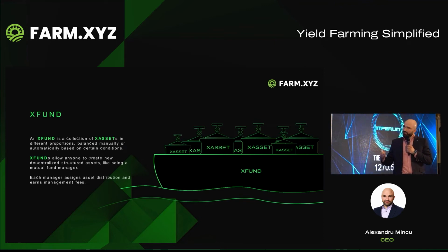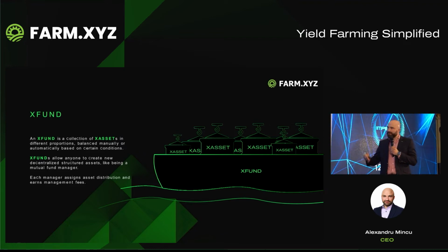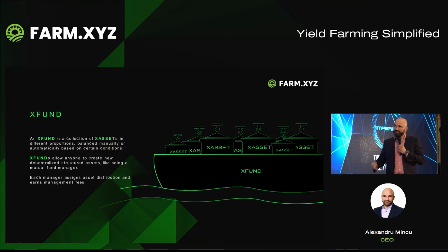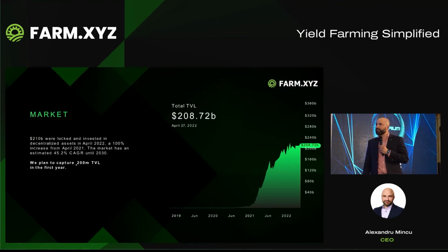And the platform offers the users the option to actually compare returns, see how active the manager is, see the current distribution and what the returns for that fund were in the past.